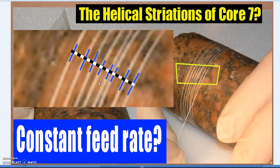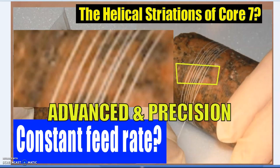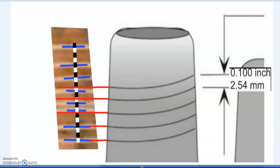Petri describes the waviness, but then the lost ancient high technology community says precision. Try a drinking game. Every time they say precision, take a shot, and you'll have alcohol poisoning within half an hour of watching any one of these videos. This is just not precision or constant at all by any definition of the term. Precision, advanced, constant, machinery, well, wow, just no, not even sort of close, not any sign of advanced or precision machinery or constant feed rate at all.